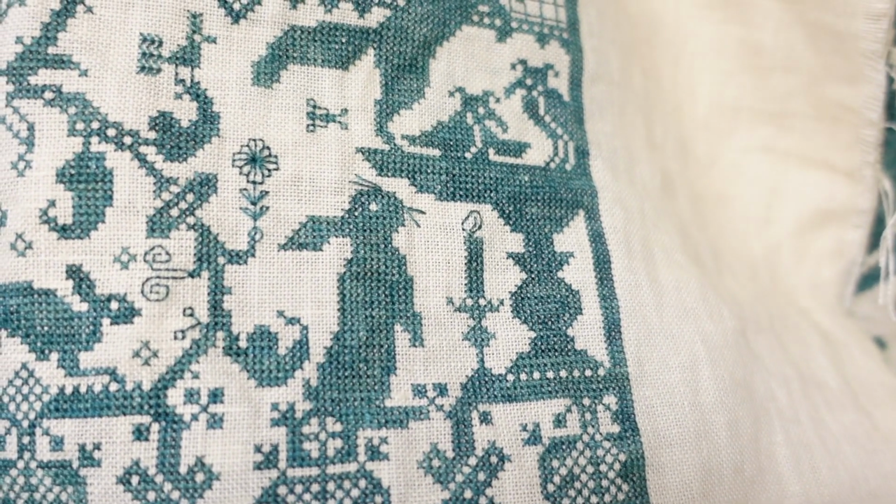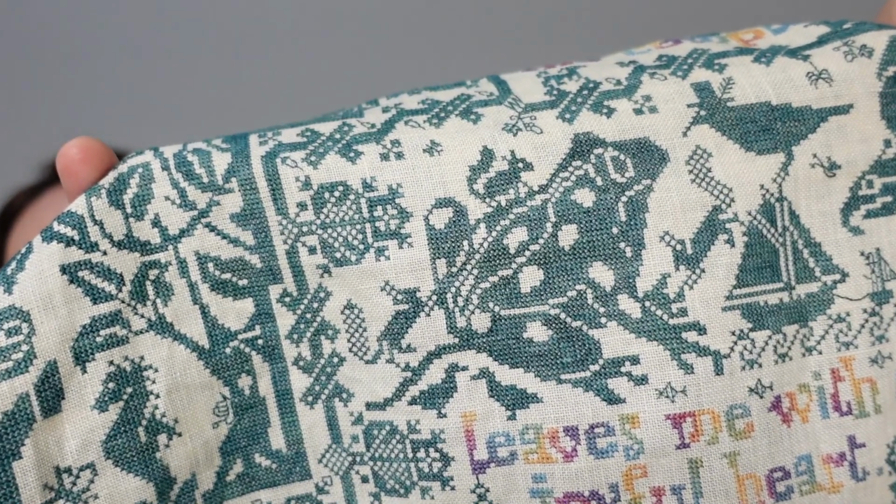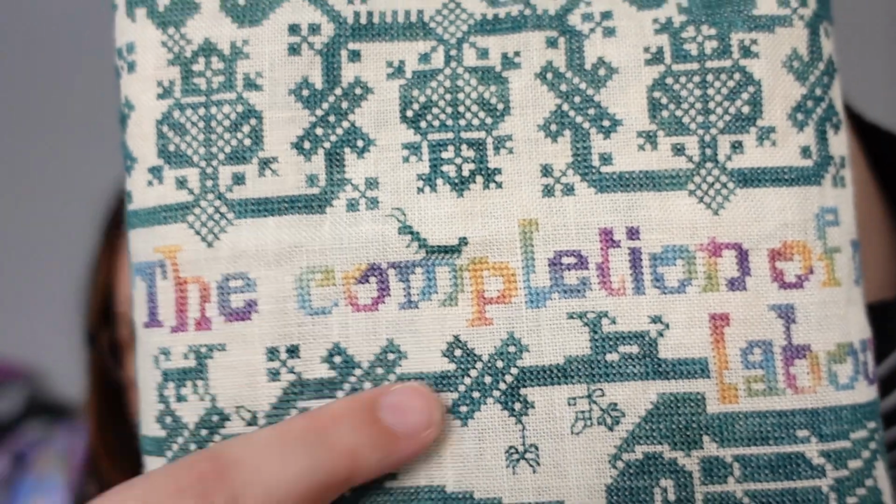I was having a look at this, trying to work out if I had a favourite motif, and I think I really like this rabbit looking up at the bird bath. Oops. He's very cute. I like the frog. And I really like, where is it? I like that there's so many little things hidden through it. I think this ant is very cute as well, on top of the words here. So I'm so pleased to have this done.